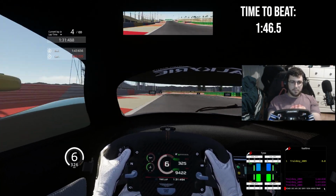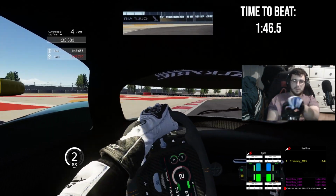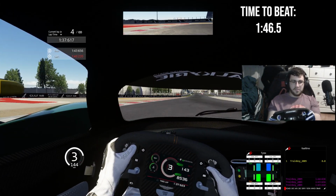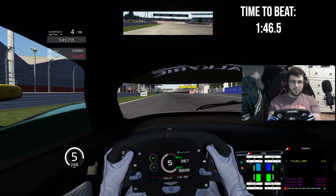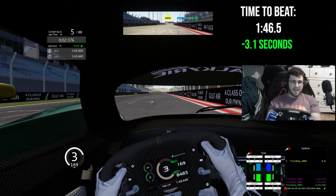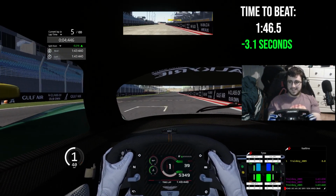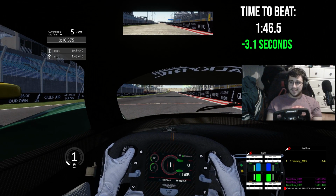Now, it might just be me, but the brakes are not really the most fun on this car. Ooh. So this car's development was started in 2019 when Aston Martin said, "Hey, Adrian Newey, we want to go into the WEC," and Adrian Newey said, "Bet." Essentially. So we've beaten the hypercar pole time by 3 seconds.